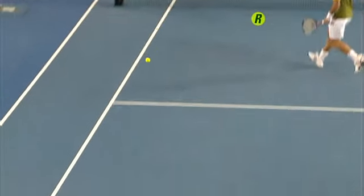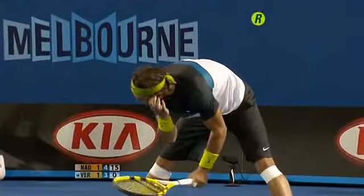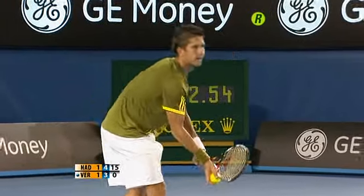That was sort of almost a mirror image of the first point on the previous game when Verdasco there looked like he was going to win that point and went back to where Nadal was standing.